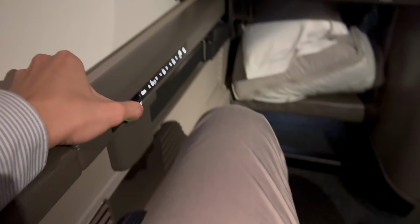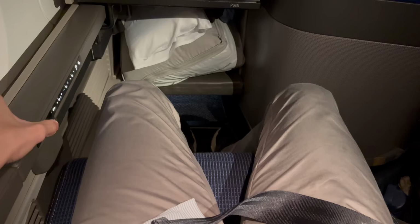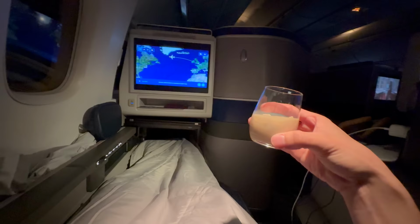I'll now set my seat into the bed mode and show you the bedding. I really do feel the improvement to the bedding. Everything feels a bit smoother, and I really enjoy the fact that we got two different types of pillows.